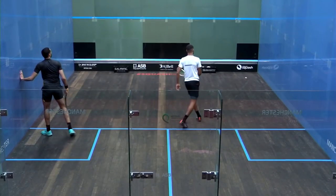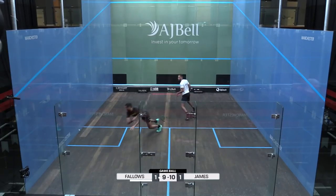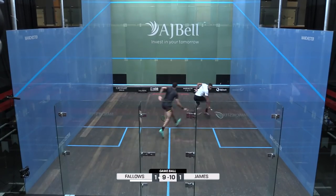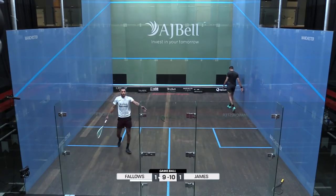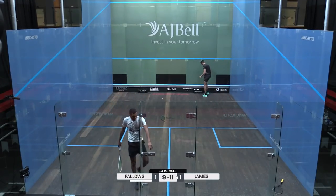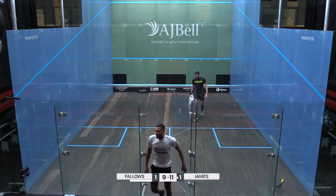James has been very stingy. Still game ball for Deck James, though. Oh, he's on the dive. He's got it twice. Oh, he's going to get a stroke. Oh, my word. How's he done that? 11-9. Two massive dives from James.